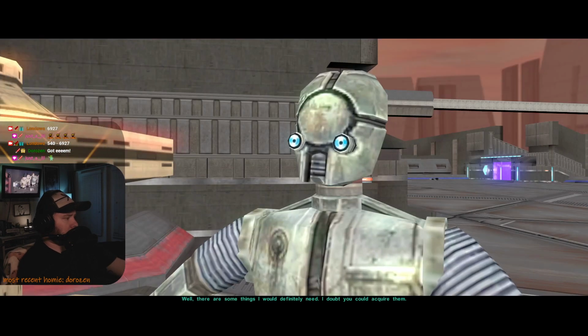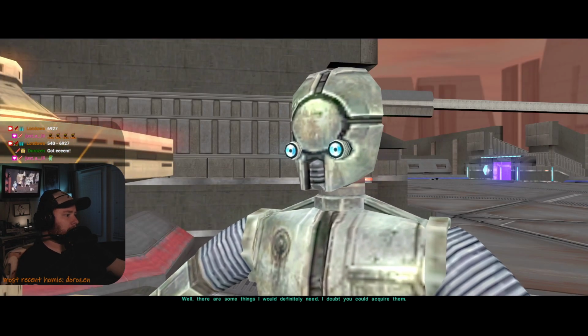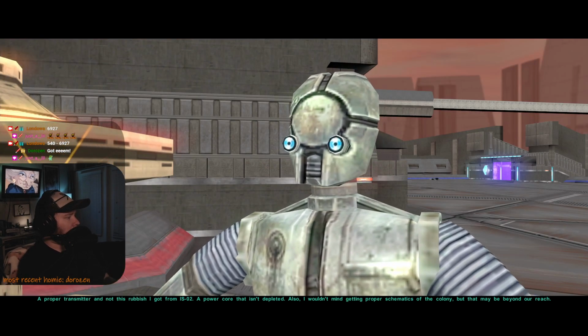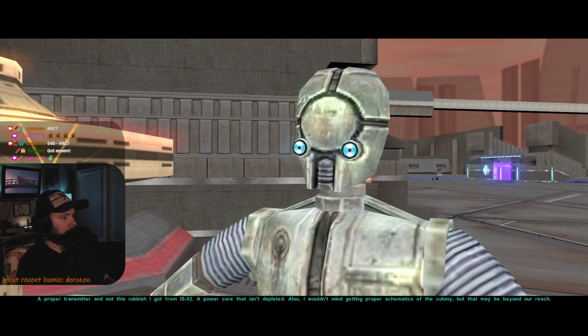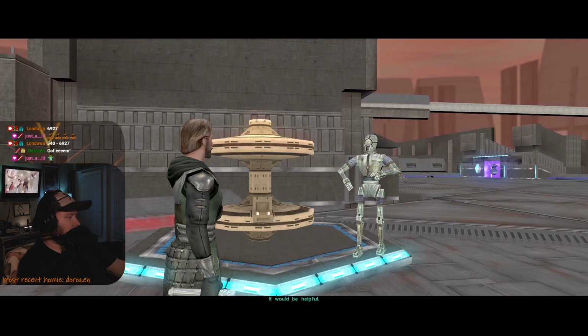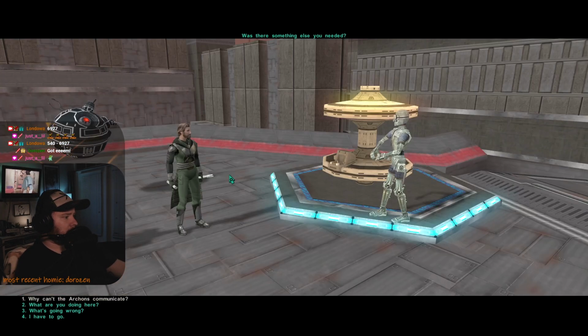Can I help you somehow? Well, there are some things I would definitely need. I doubt you would acquire them. What sort of parts are we talking about? A proper transmitter, and not this rubbish I got from ISO2. A power core that isn't depleted. Also, I wouldn't mind getting proper schematics of the colony, but that may be beyond our reach. I'll let you know if I find any of these. It would be appreciated. Was there something else you needed?